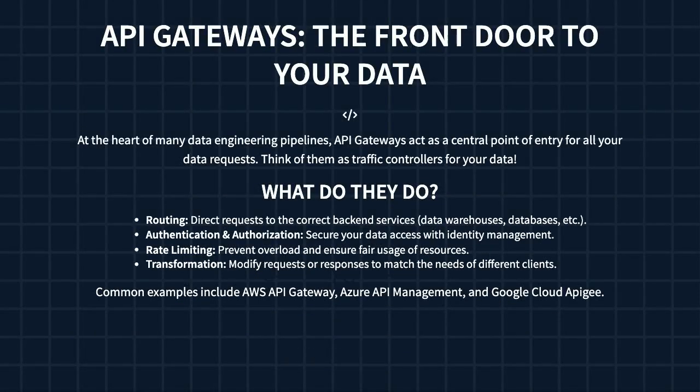Let's talk about API gateways. They're a really important piece of the data engineering puzzle. Basically, an API gateway is like the front door to your entire data ecosystem. It handles all incoming requests and makes sure they get to the right place securely and efficiently. It can route requests to different backend services, verify who's asking for the data, protect against too many requests at once, and even transform the data slightly if needed. Think of it as a smart intermediary that simplifies your data access.